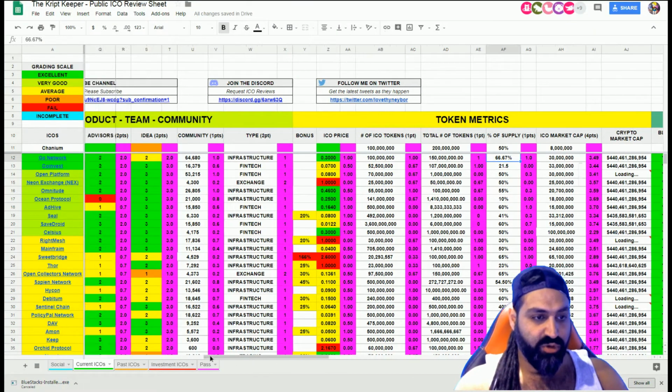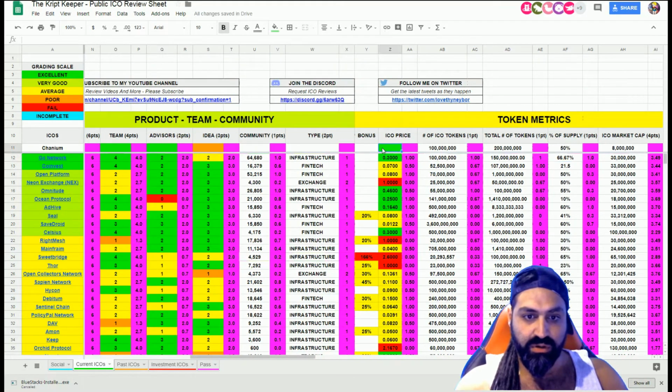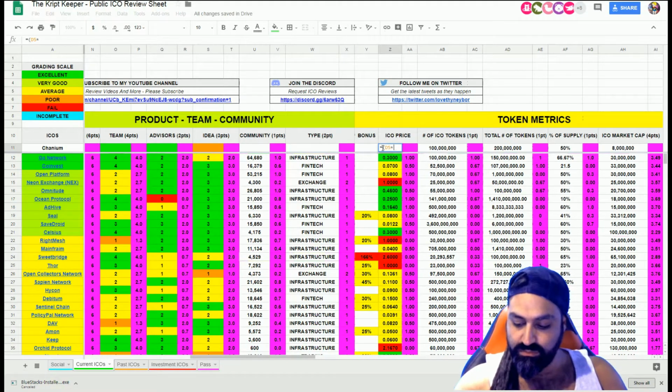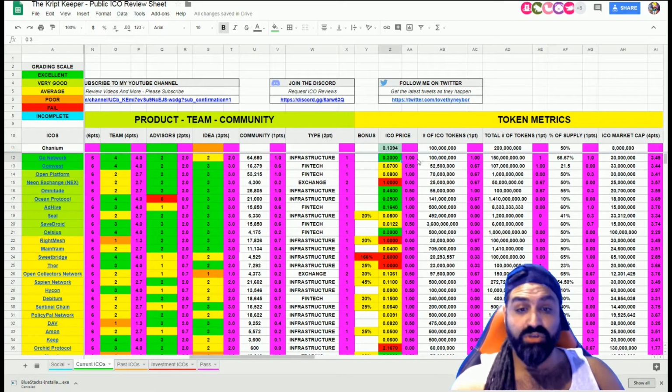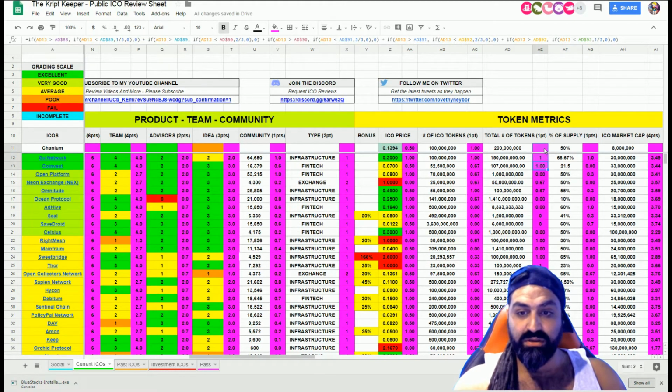So we can go ahead and use a little formula we have here that is in D5. I'll have an ICO token price of 0.139. Get some scores into these. Half a point there. We've got 1 point there. That's great. Get it up there.